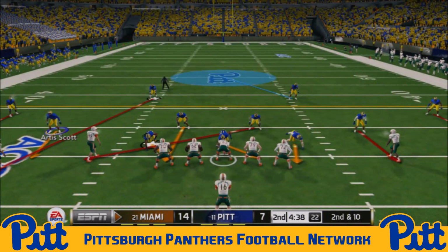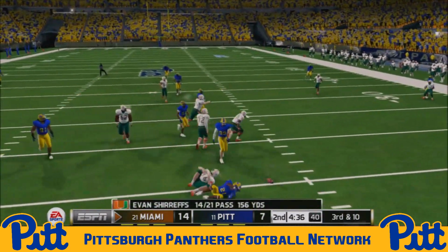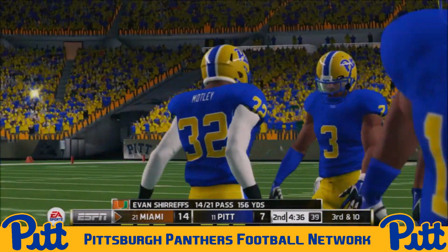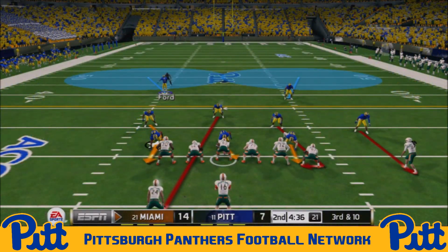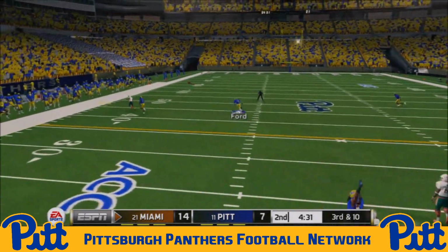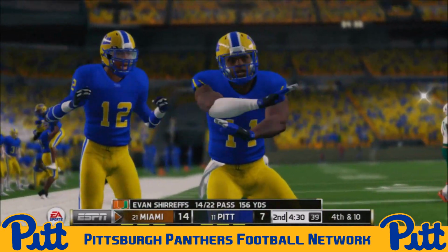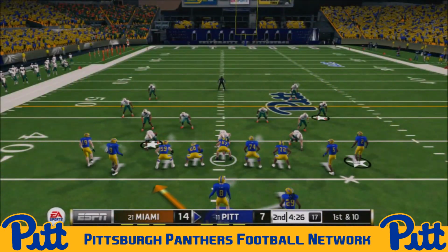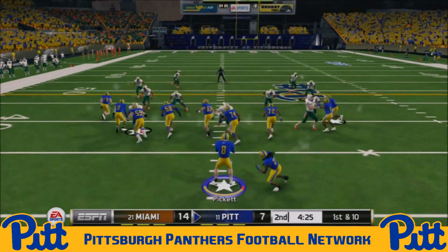Kaiser Artis-Scott nearly makes an interception to give the ball back to the Panthers on first down. He rushes the quarterback. A great edge rush from Kaiser Artis-Scott, forcing the incompletion on 2nd down. So 2 great plays by the 4-star junior from Maryland. Sheriff's back to pass on 3rd down now. Nearly intercepted. That was Dane Jackson knocking the football away this time. So 3 great plays by the Panthers secondary to force a 3-and-out from Miami.